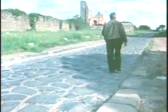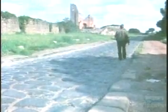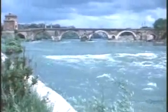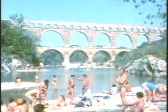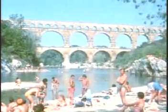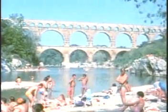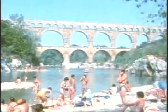For the Roman Empire to expand and maintain its colonial outposts, paved roads had to be built and rivers crossed. The many skills developed by Roman engineers were truly outstanding. This aqueduct in southern France was built in 19 BC. It carried water from a source 50 kilometers or 30 miles away.